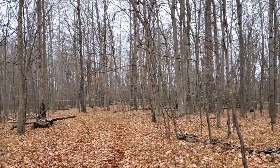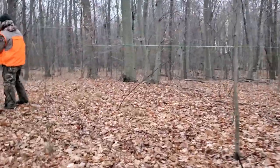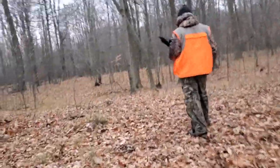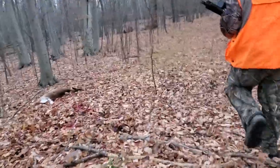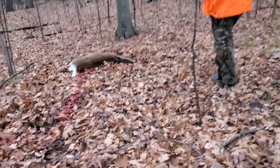And if we decide to do maple syrup 2021, we're gonna have to fix all these lines. Look at, that's the very end of our maple syrup line right there. Where's your deer? Oh, there she is. Oh, yeah, that's definitely a little one. That's a nugget there. This is like an Alabama deer.